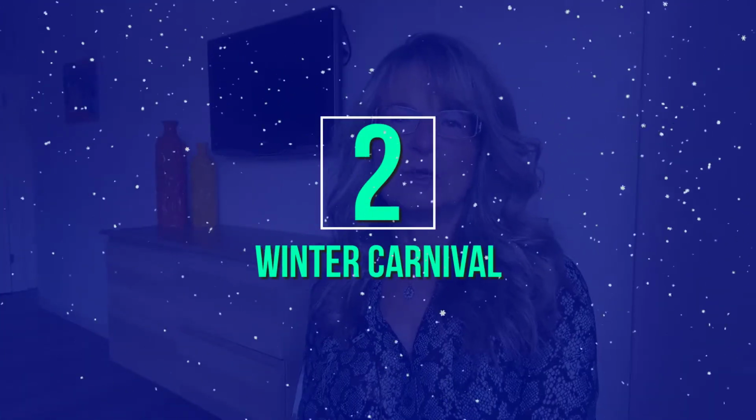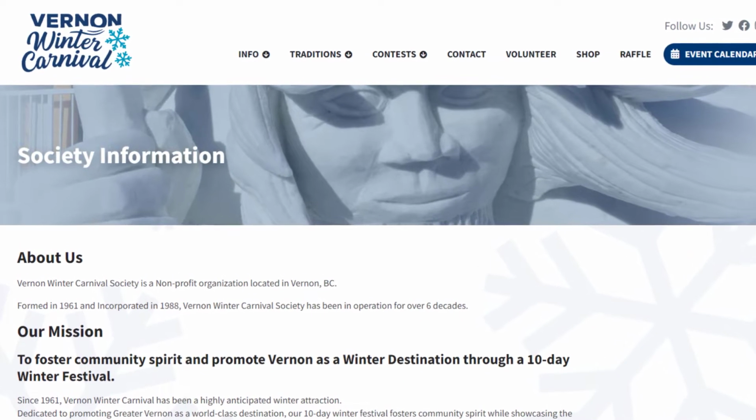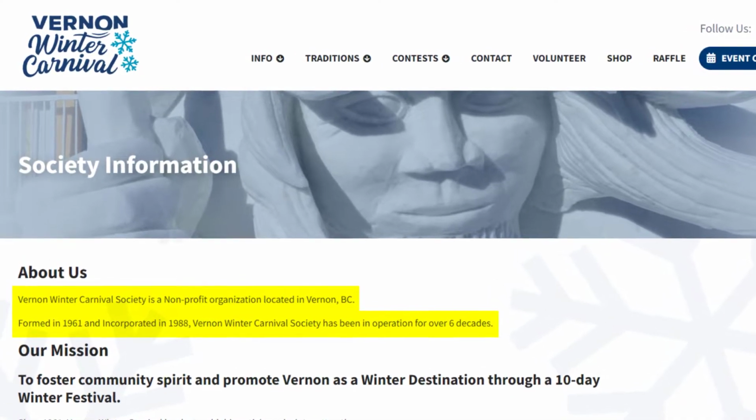Number 2, the Winter Carnival. The second super fun thing to do in Vernon is celebrate winter with 10 days of partying as part of the Winter Carnival. The Vernon Winter Carnival Society, it's a non-profit organization that was formed in 1961. So it's been in operation for over 6 decades, 60 years.